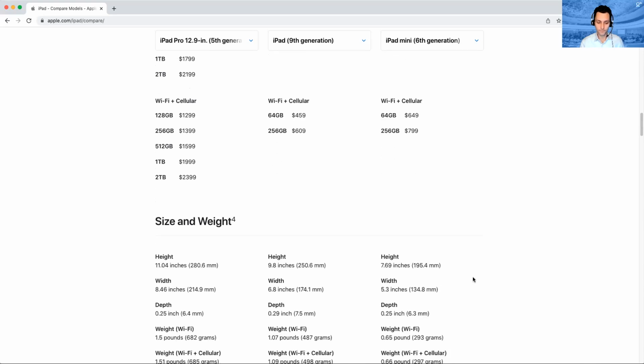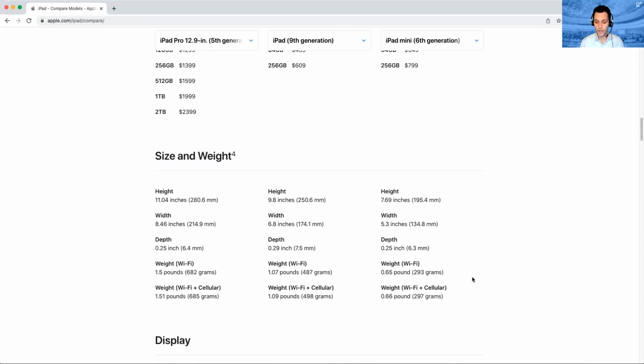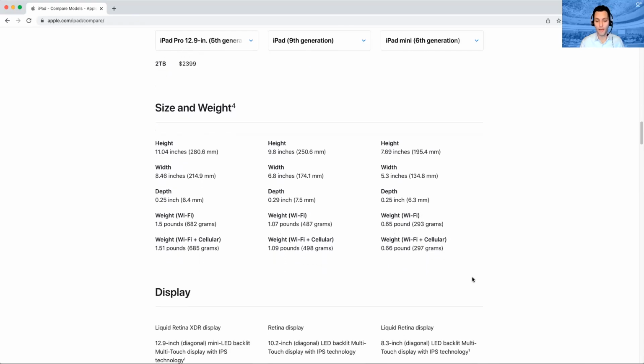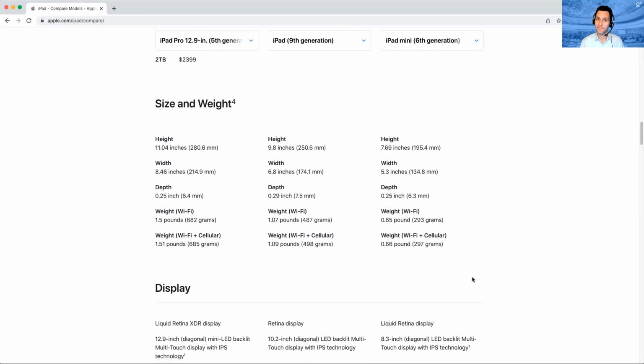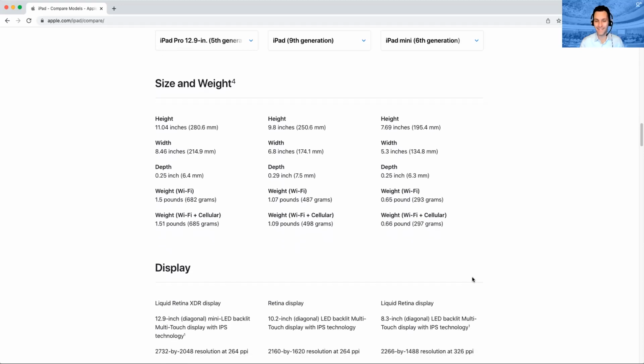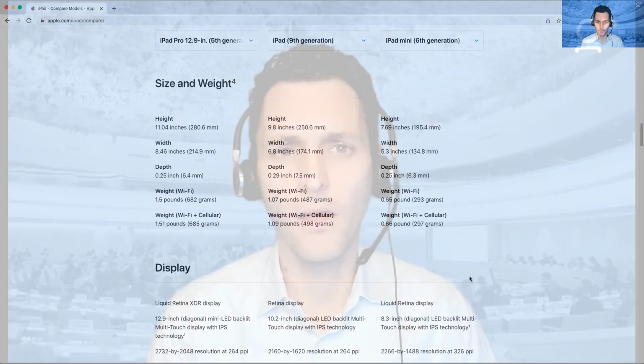As you can see, we've got information on size and weight. The mini is very lightweight. The Pro is on the heavy side. I think you probably have figured out that I'm telling you to just get the inexpensive iPad, whichever generation it is when you're watching this, 9th generation right now in early 2022, because quite honestly, that is enough to do the trick.